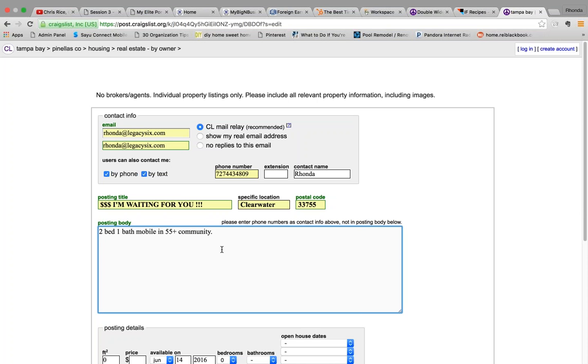If it's been rehabbed, I'm going to say recently rehabbed, fresh paint, new floors, beautiful cabinets. I'm going to paint a picture of what is going on in that mobile home or single family property or whatever you're selling, condo, whatever it is. I am going to paint a picture so that they can see it. But not only am I going to paint a picture where they can kind of visualize it as they're reading it, I'm going to make them want to be there.